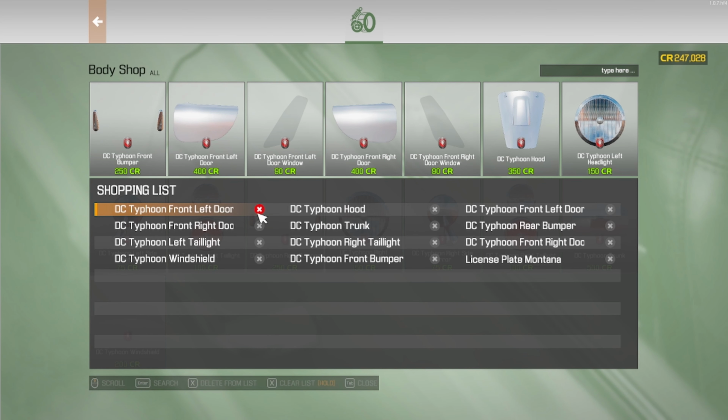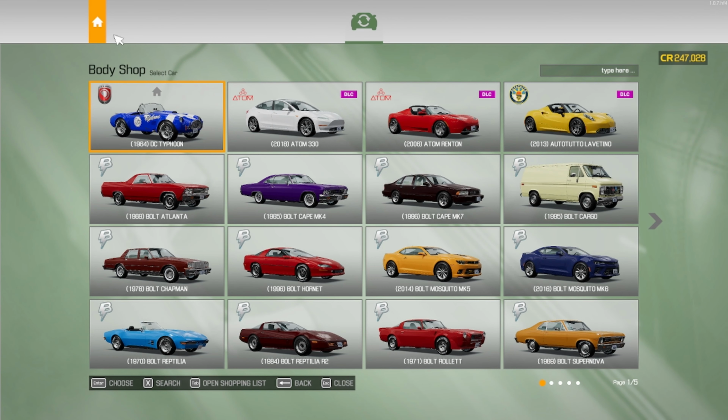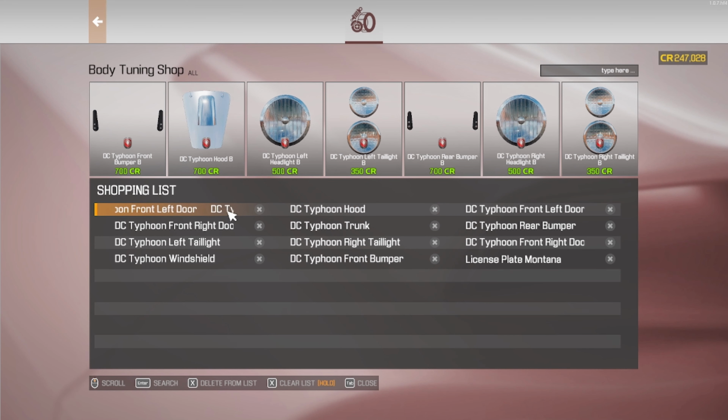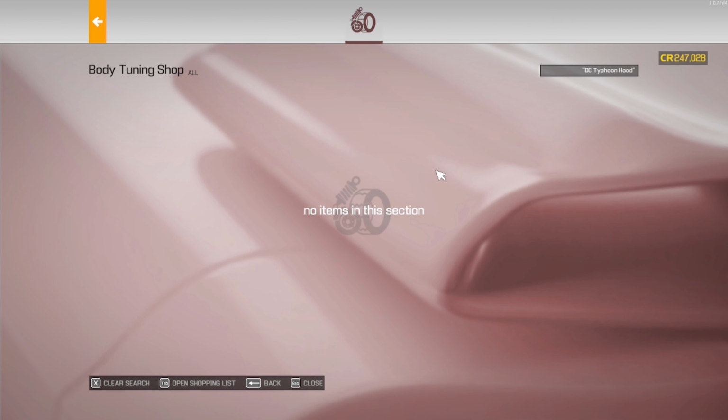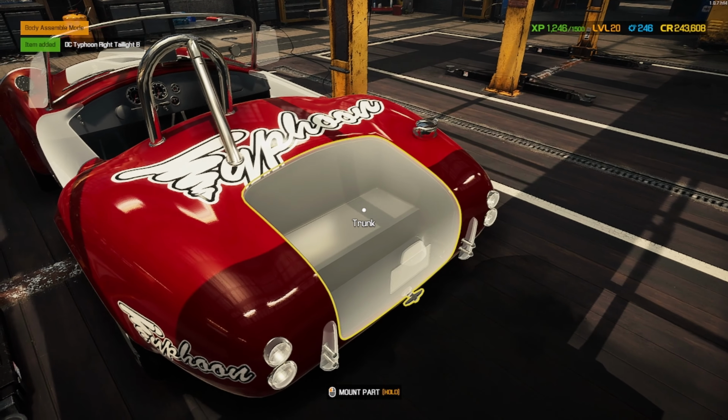Let's get that off of there. Let's go into the body tuning section and get what we can in here. So we're going to need this. That. I'm not sure if we can install all this or not, but let's see.